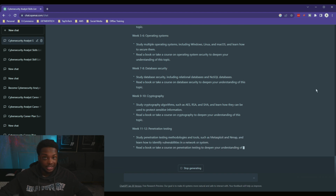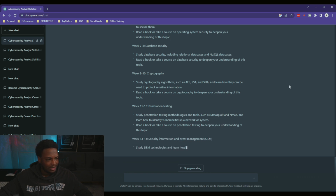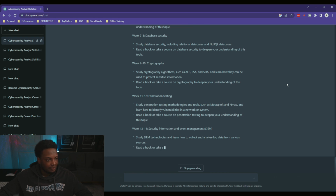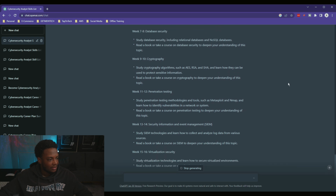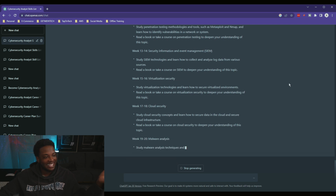Cryptography, again, I say just learn the basics of it. You don't need to go too in depth with it because you're not going to really touch it as much. You're not going to be a cryptographer. This definitely looks like this is more than 90 days because 90 days is 3 months. That's 12 weeks. And this is on like week 17 to 18.